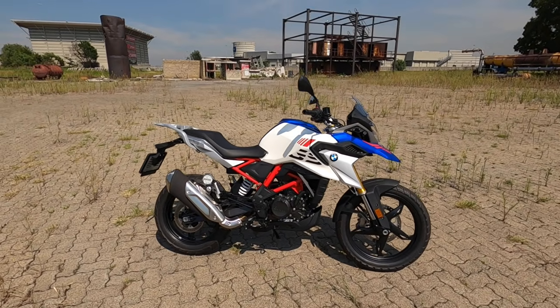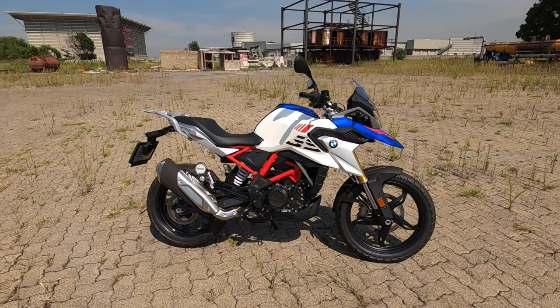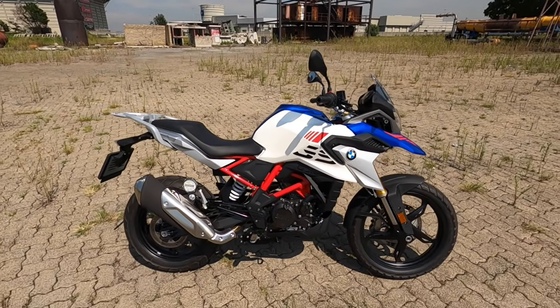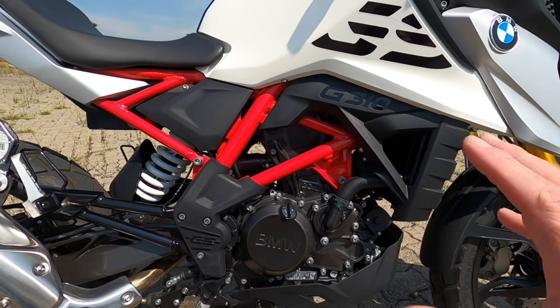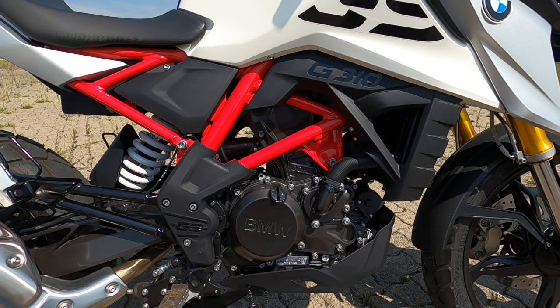Now this entry level into the adventure motorcycles for BMW was introduced in 2018. It then got an update and a facelift in 2021, and here for 23-24 pretty much unchanged. Now let's get into the motor and the specs. Here we have this Indian produced motorcycle as a joint venture for BMW.